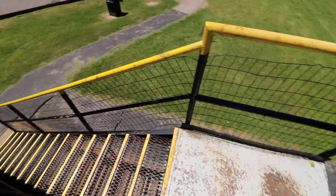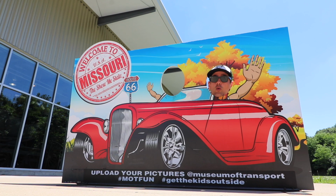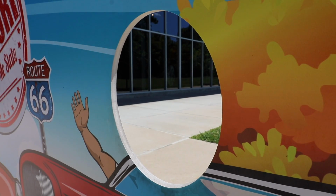I wasn't too sure about making this stop, but I'm really glad I did now. Turns out this museum is pretty epic. Well, guess it's time to get back on old Route 66. Oh my gosh, my passenger has no face! We need to get to a hospital!